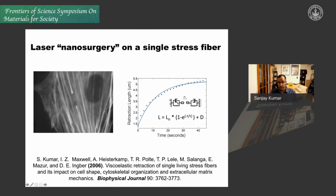This is a Kelvin-Voigt model, which is the simplest way you can describe such a structure, a viscous and elastic element in series, or in parallel, excuse me. And there are a couple of parameters that define this model. One is the total extent to which the structure retracts, which is a measure of stored elasticity.